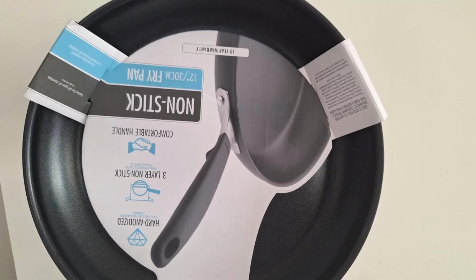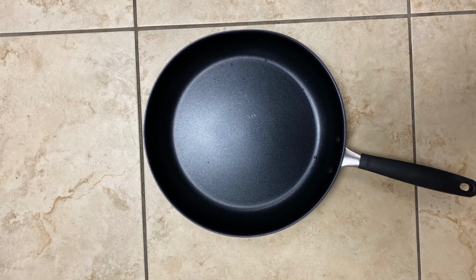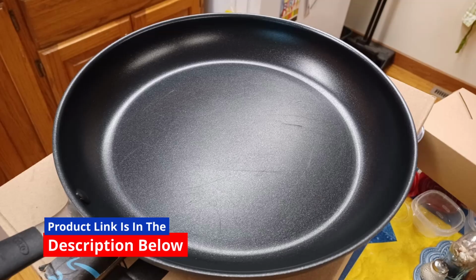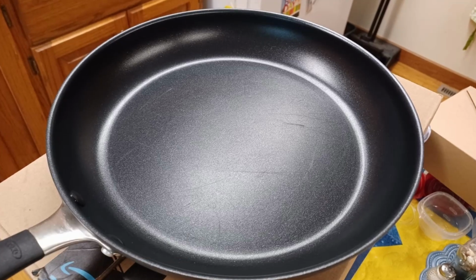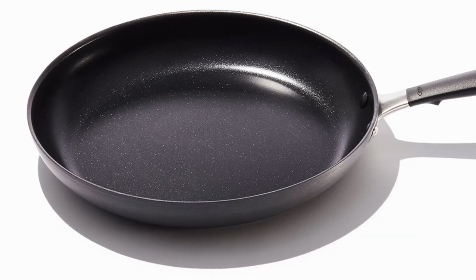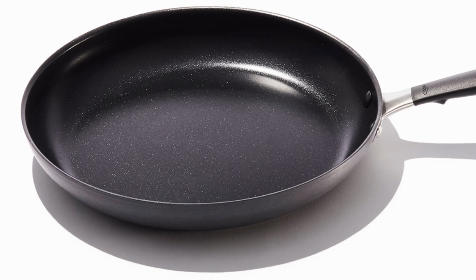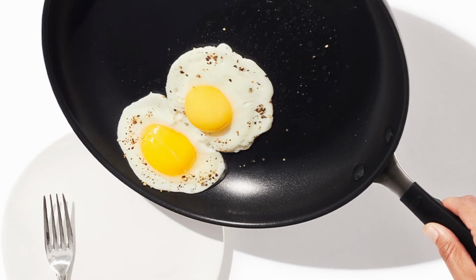Cooking is an art, and every artist deserves the perfect tool to create their masterpiece. This OXO Good Grips 12-inch frying pan skillet, a modern kitchen essential that transforms everyday cooking into a seamless, enjoyable experience. With its cutting-edge design, superior nonstick coating, and user-focused features, this frying pan is not just a tool, it's your culinary partner. In this in-depth review, we'll explore why the OXO Good Grips skillet deserves a place in your kitchen.